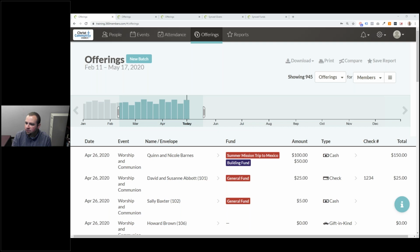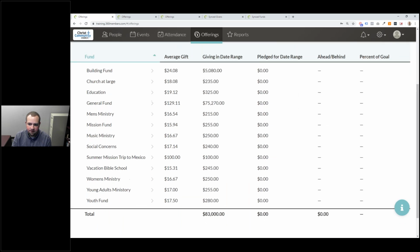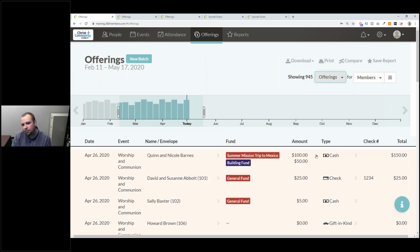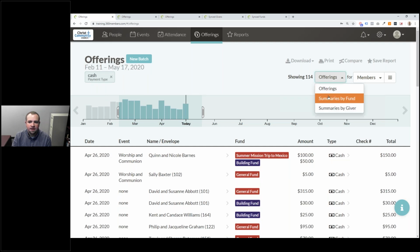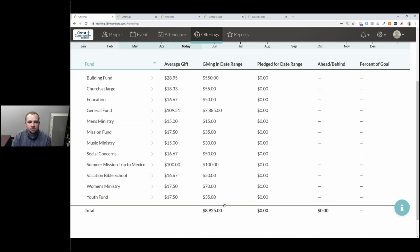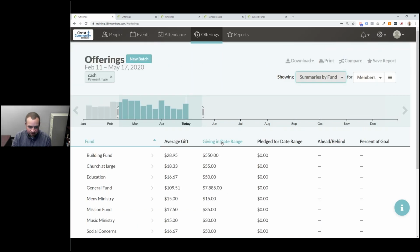All right, is there a way to see totals by fund by type? Jane is asking that. Well, you have the option to say summaries by fund, but you aren't going to have a type here. What you could do, and this is not going to be really easy, but as we get into reports, you can find a way. If you want to say cash, you filter it by cash on the offerings view. Then you move in and switch it to summaries by fund. These are only the funds that have received cash. So you could do that for each one.